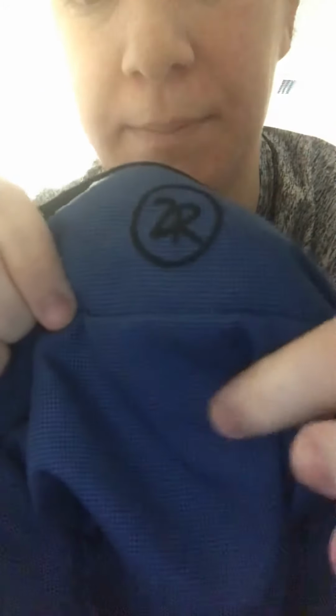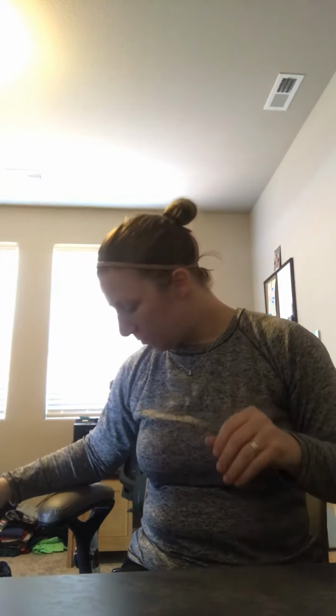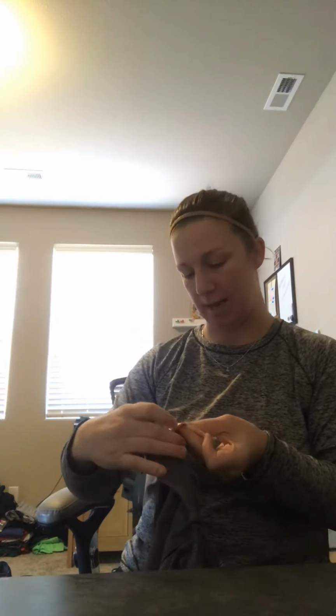Then I came across this waterproof reversible jacket. It feels amazing. But it has this ZR on both sides of it. It's like a blue plaid, but it's kind of windbreaker-ish, but it's short sleeve. I kind of feel like this might be good for golfing or just an outdoor sport that you want something looser but lightweight in case it rains. But I do not know what that brand was, and it didn't have a tag, but went with my gut with that one and still got it.